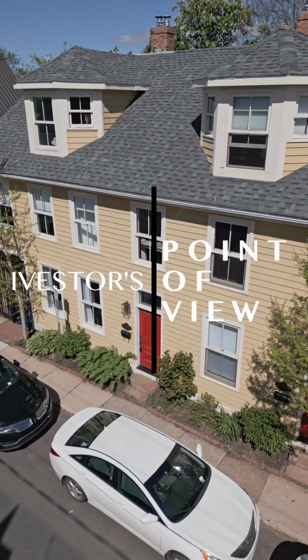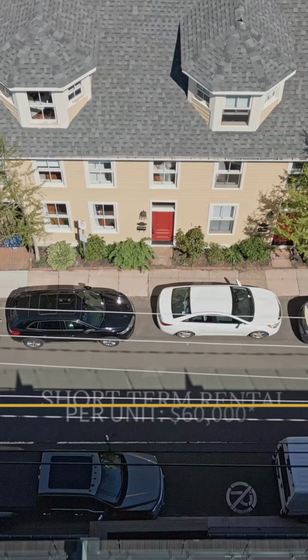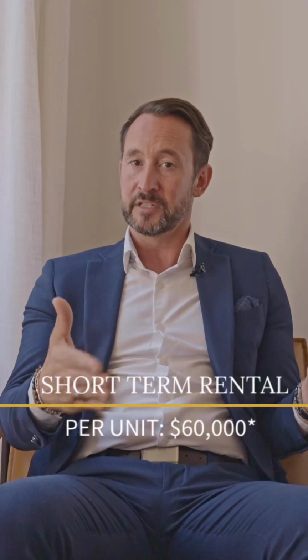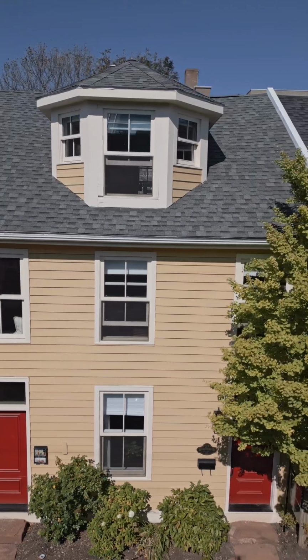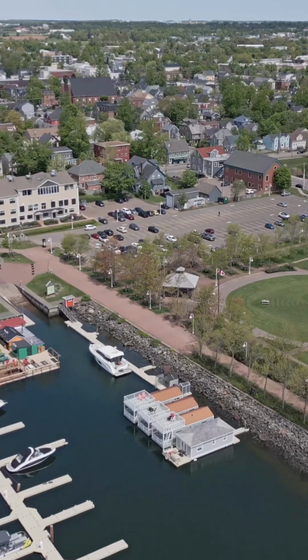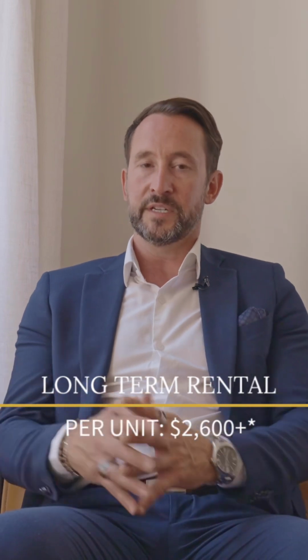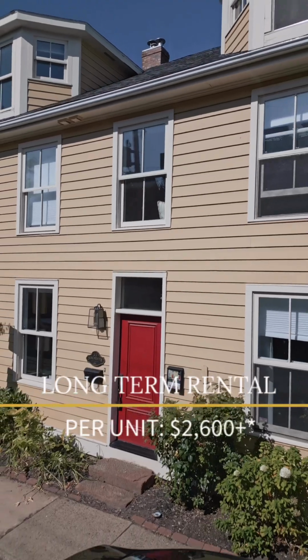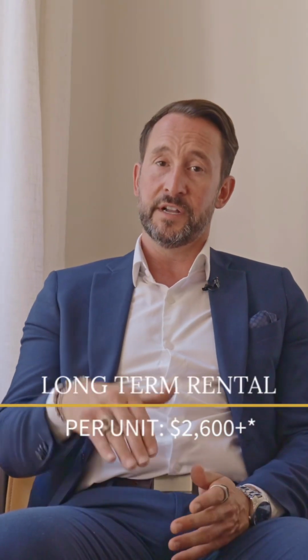Now, if you look at this from an investor's side of things, short-term rentals on something like this, just for one unit, one side, there's people getting around $60,000 or more. You'll have to do your own research on that, but that is a number that does get thrown around. Long-term rentals, if you were to rent it by the year on a 12-month lease, there is no rental history on this, which essentially means you can set your own rates, and I would estimate somewhere around $2,600 for this side and maybe higher.